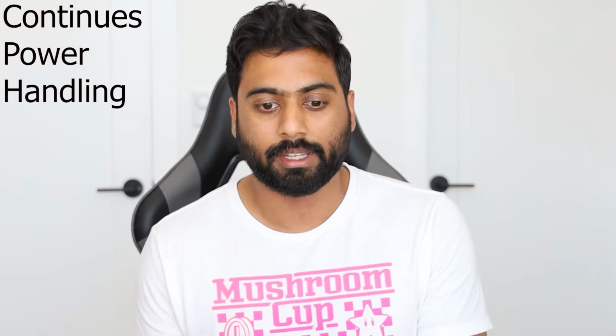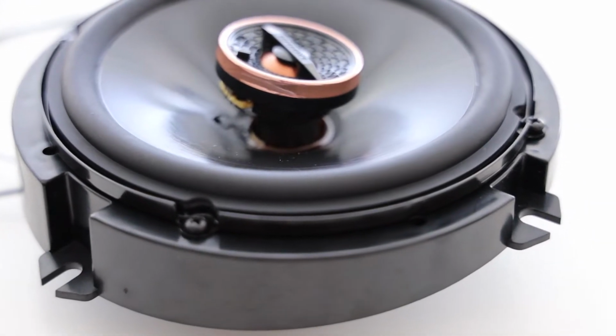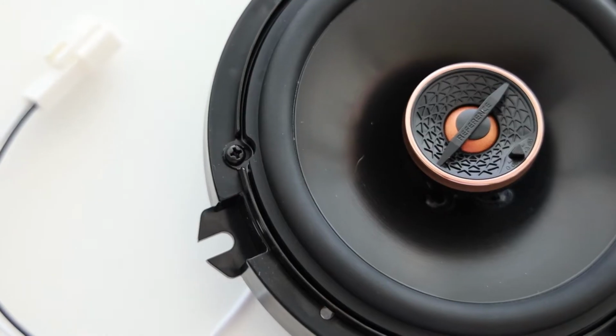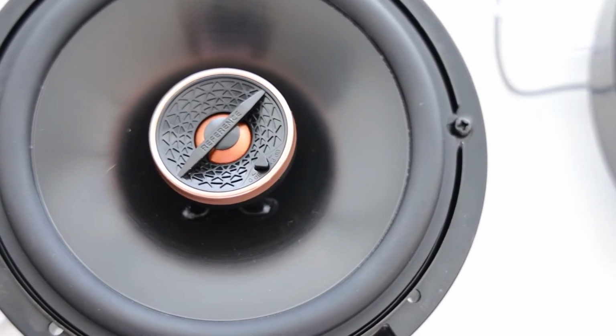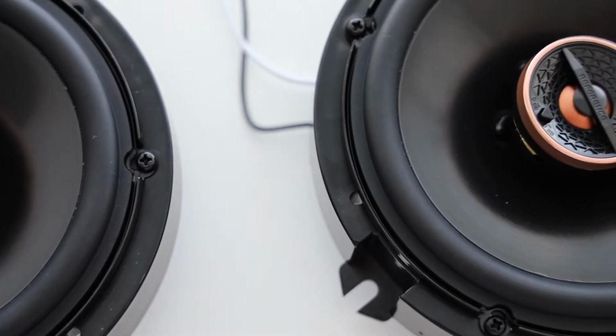The second point you want to look at is the continuous power handling, and these speakers come in at 60. Now, 60 is a pretty darn good number if you're keeping everything factory. You can get speakers that are a lot lower, like in the 30s, the 40s, which will work a lot better with the stock setup. But the problem is you're sacrificing, they're using worse material, which I'll get into a little later in the video. So the lower the number is, the less power is going to be demanded from the stock head unit, right? So you can turn it up and you'll get a lot of volume out of it.